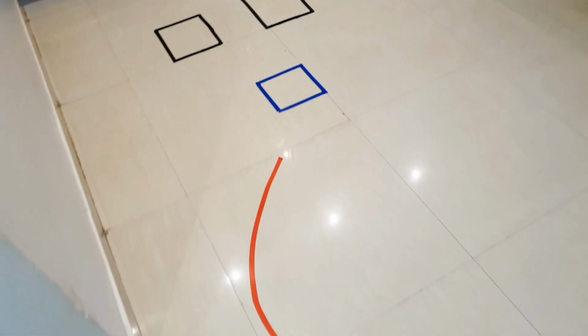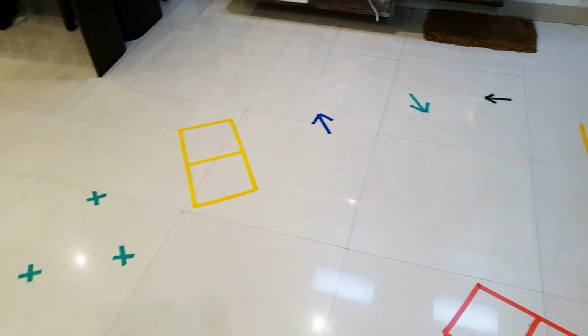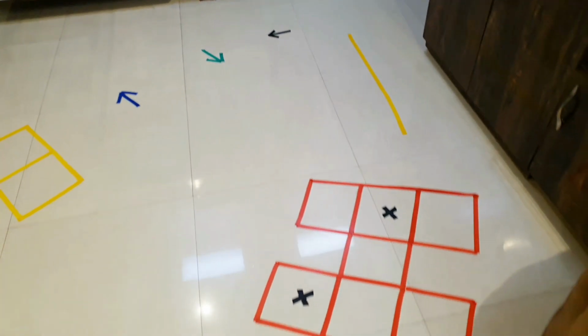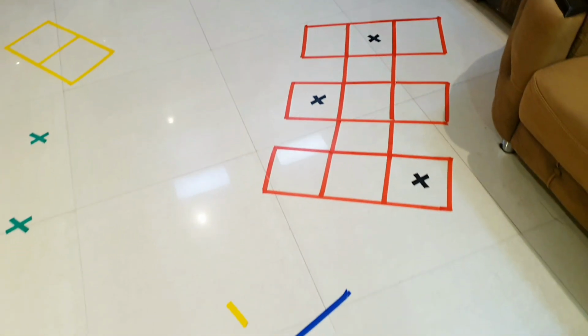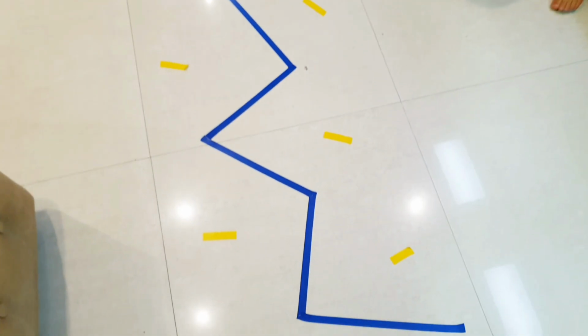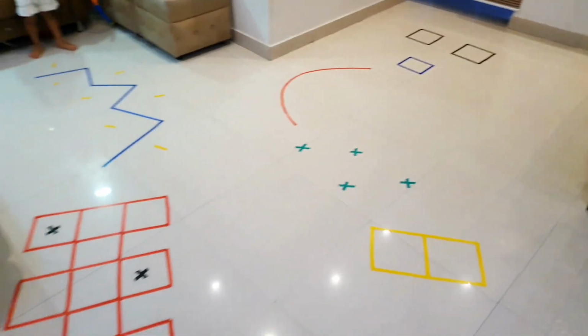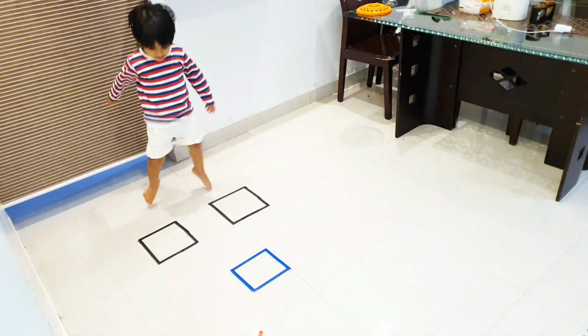Now in this next setup, I have used various colored tapes over here. These are electric tapes. I'll drop a link of those tapes from Amazon. So you can create different kinds of jumping environments and create your own indoor playground, so that even your house becomes a very interesting place for your child.